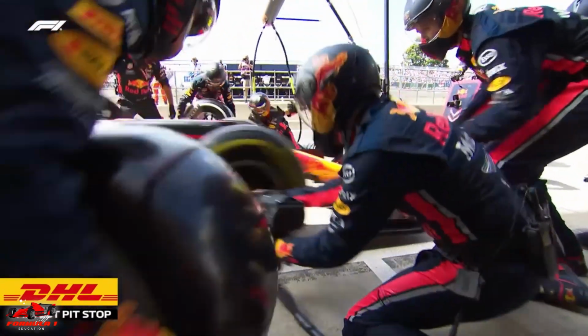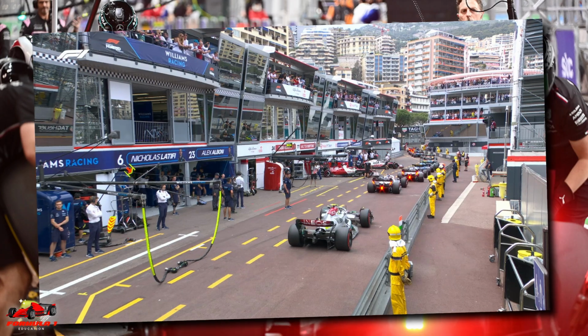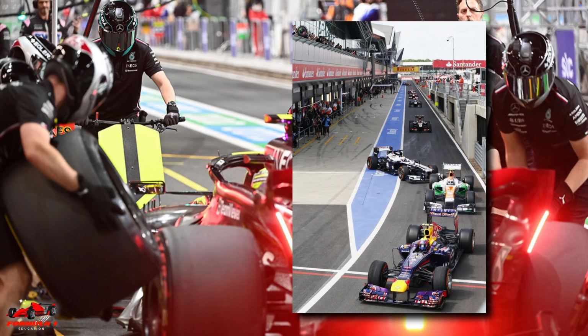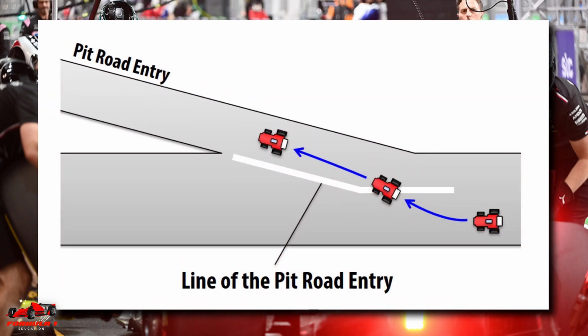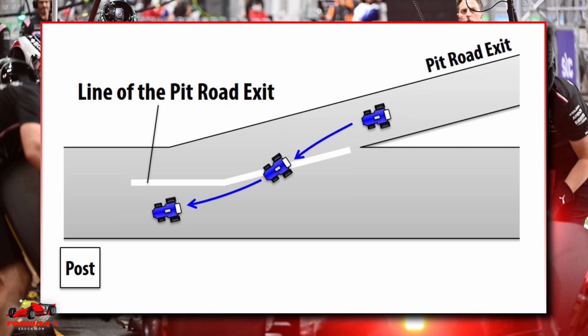The length and width of the pit lane can vary significantly depending on the track. For example, the pit lane at the Monaco Grand Prix is one of the shortest in the championship, measuring just 305 meters. In contrast, Silverstone has one of the longest pit lanes, measuring in at 457 meters. The start of the pit lane is designated by a white line known as the pit entry, and the end of the pit lane is depicted by a white line known as the pit exit.